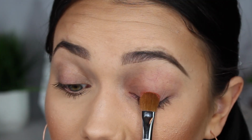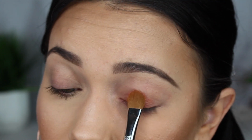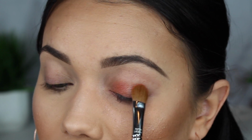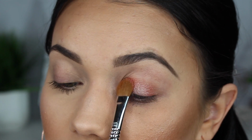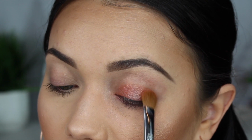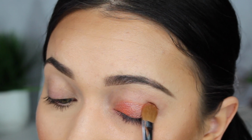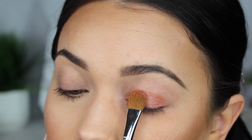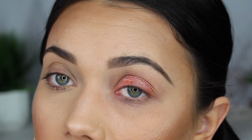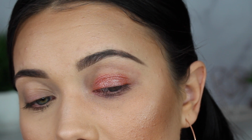Something about it just looks so unique to me. So I'm just packing that on as you do. This is another one of those shadows I think I'm going to have to try with a wet brush as well, because it just seems like wet is going to be much better than dry. Oh my goodness. I love it. I absolutely love it. Oh my gosh, I love this color like I knew I would. It is like a reddish but with a green duochrome. I need to try this with a wet brush. I know it's just going to change the game.